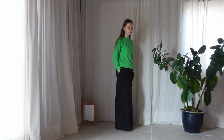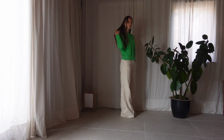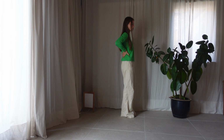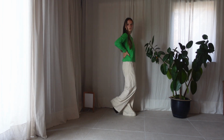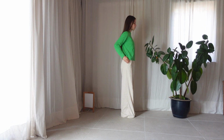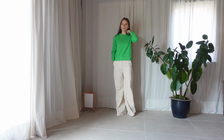And I'm going to pair it with also neutrals like this black skirt or these beige trousers. I feel like they give off a total different vibe. I'm not a very colorful person in my looks, but I feel like sometimes just a touch of one color can really brighten up your day.